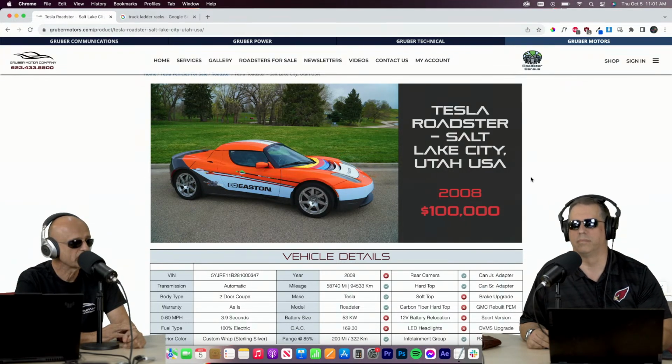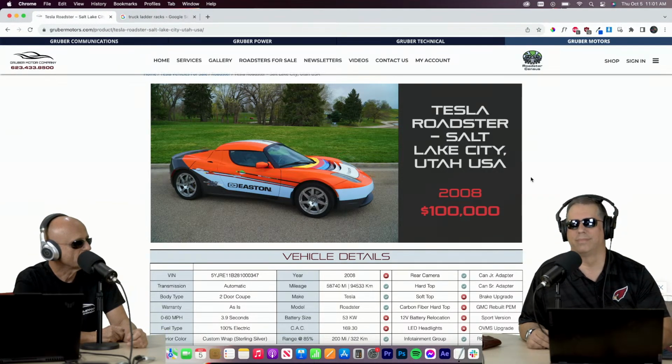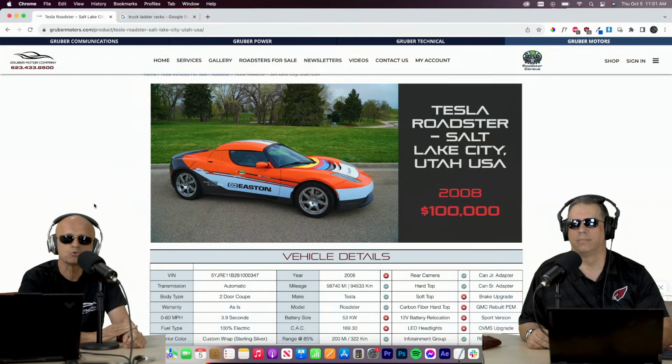It sounds like this could be a collectible car, and if you don't like the wrap, you peel it off and you end up with a sterling silver roadster. And the seller is willing to accommodate the buyer and remove it if you so choose.